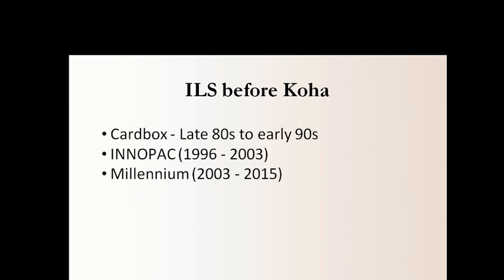Before our migration to Koha, we used to have three databases. The first one is Cardbox, which is a DOS-based application. If you are an IT person here, I'm sure you have heard of this. We started with that in the late 1980s to the early 1990s.